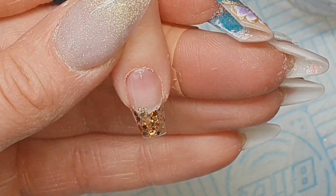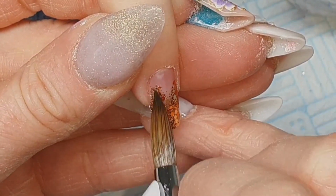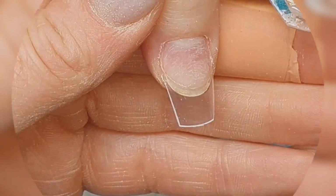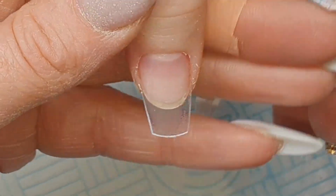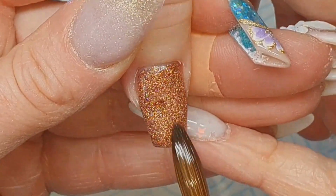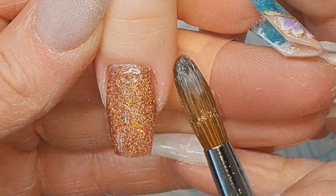And when I apply my white, I want to get a nice big bead because I want to try and get it all done in one bead to avoid getting any shadowing if I have to add numerous beads. I'm not worried about going over the pink because, again, I filed in that lovely crisp smile line. So when I file through this, it will come through. And I just want to make sure they get right up into those wings and create a lovely, nice shiny white tip.